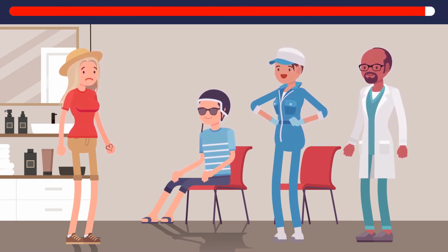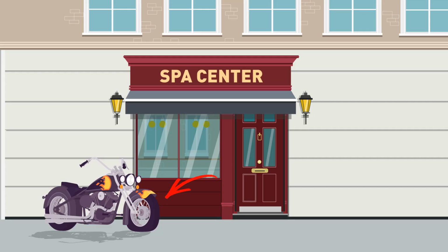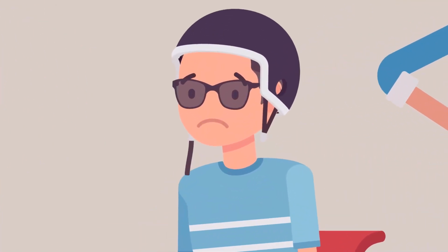Bobby, this motorbike has flat tires. And besides, it was already there when Karen entered the spa.